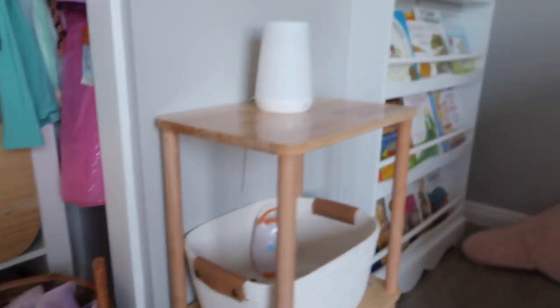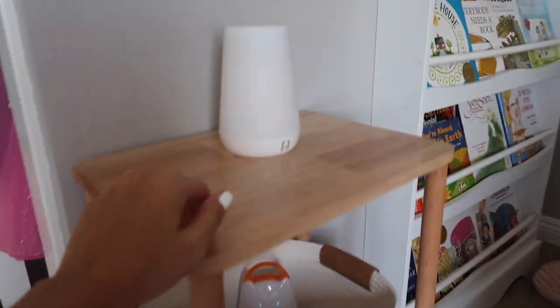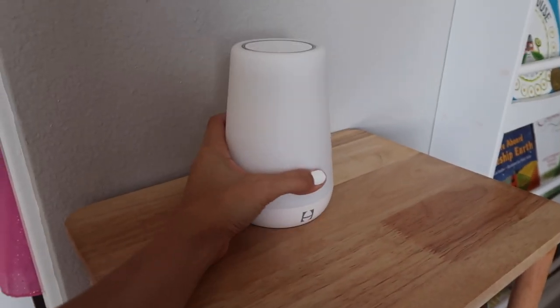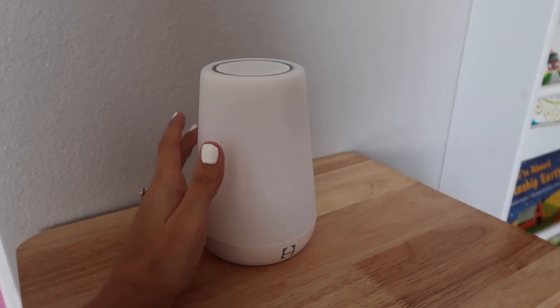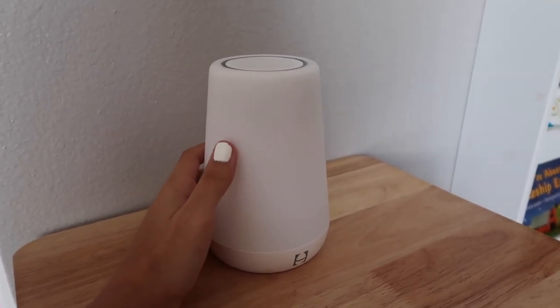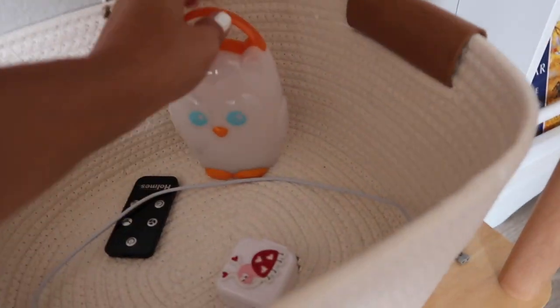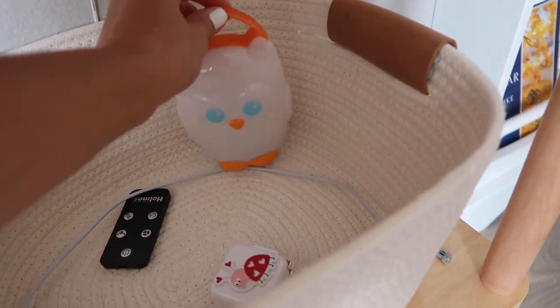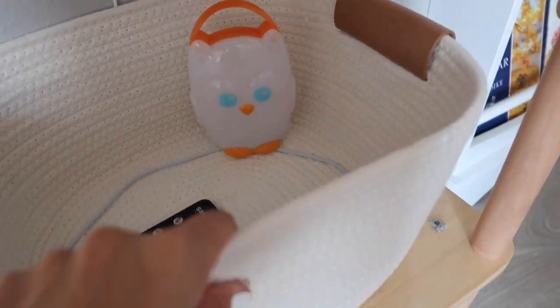And then over here is her little reading area. So I have this little table where she has her Hatch sound machine. She's been using a Hatch since she was very little, so we're all pretty much used to sleeping with sound machines now, so she has that. Down below is a basket, and then she just has a little owl light in case she needs to get up to use the bathroom, her charger, and then the remote for her fan.